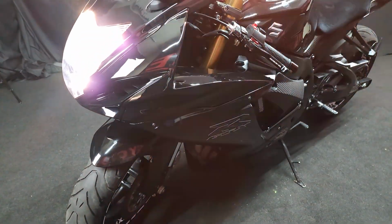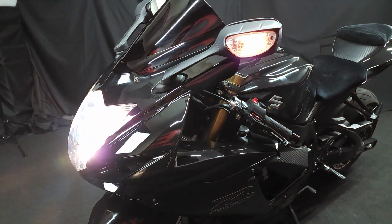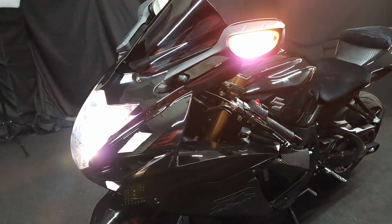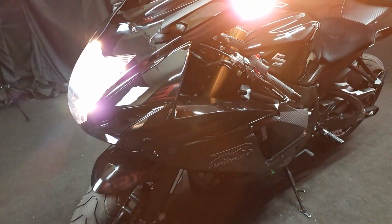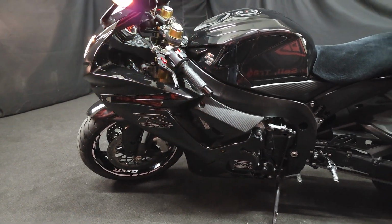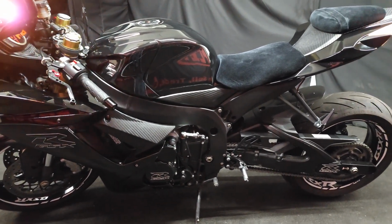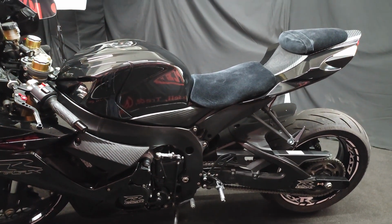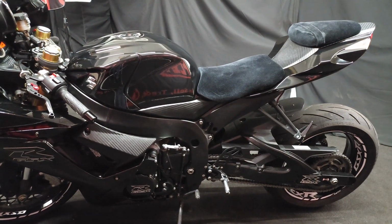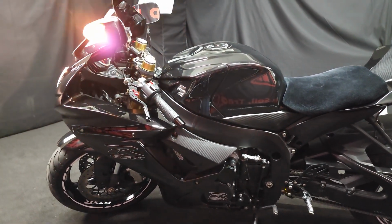Let's take a look at the 2015 Suzuki GSX R750. The 2015 Suzuki GSX R750 represents a pinnacle of sport bike engineering, blending power, agility, and style into a formidable package. Known for its razor-sharp handling and potent inline-four engine, the GSX R750 has long been a favorite among motorcycle enthusiasts seeking high performance on both the street and the track.